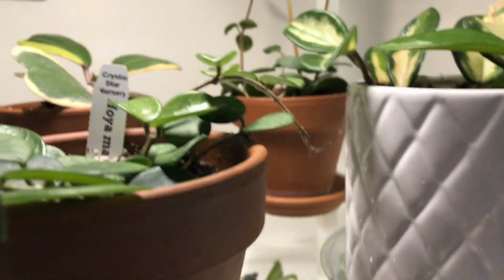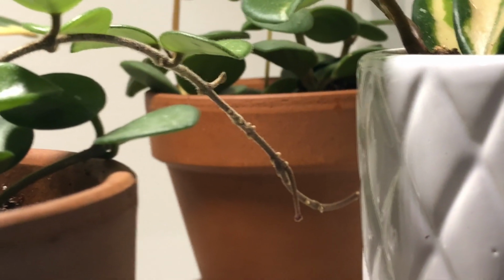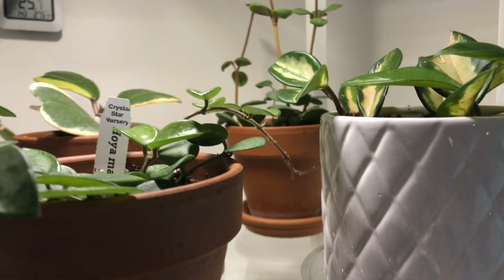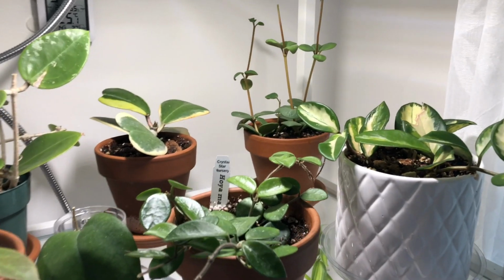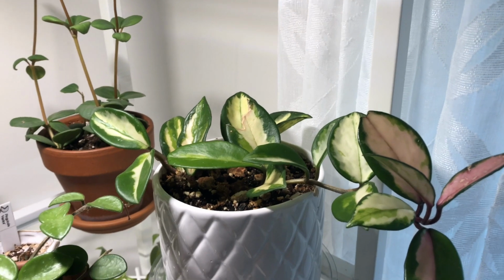This one is also super, super, super exciting because we have a peduncle. It's my first peduncle, people. I can't wait for this one to flower.